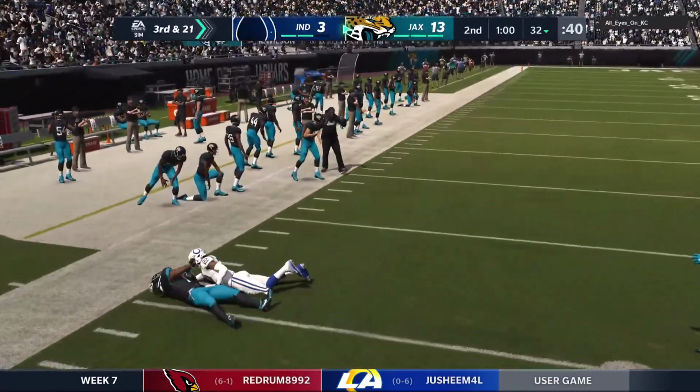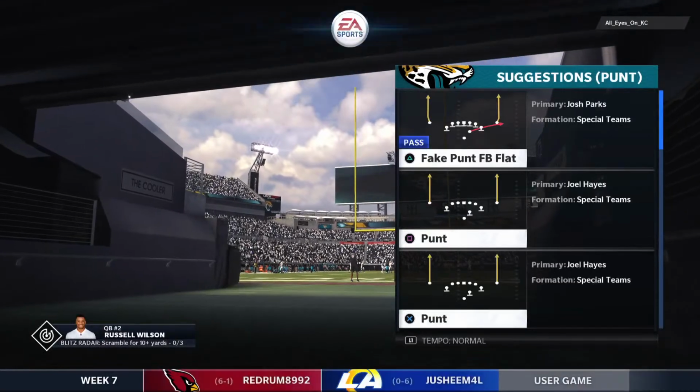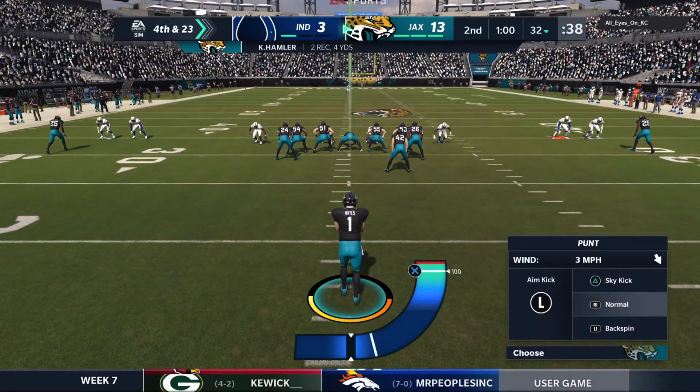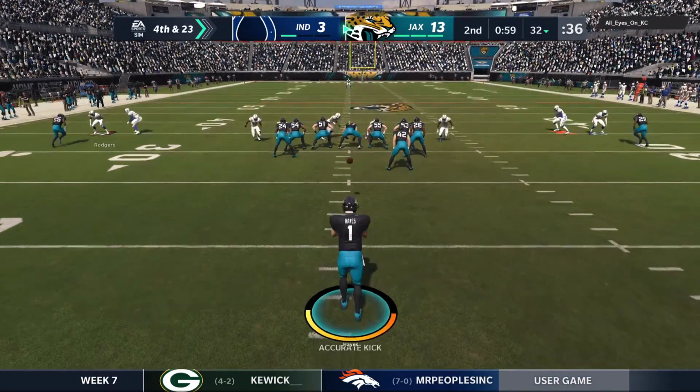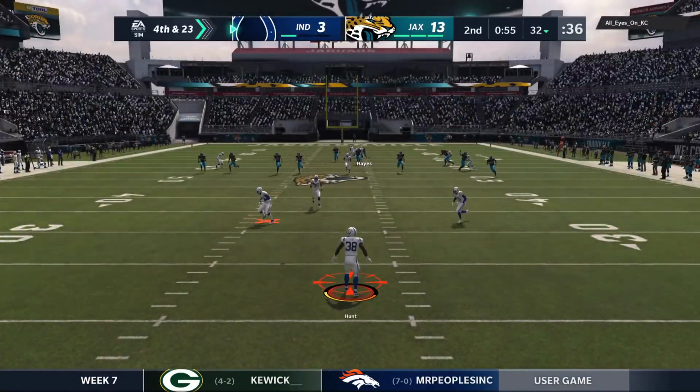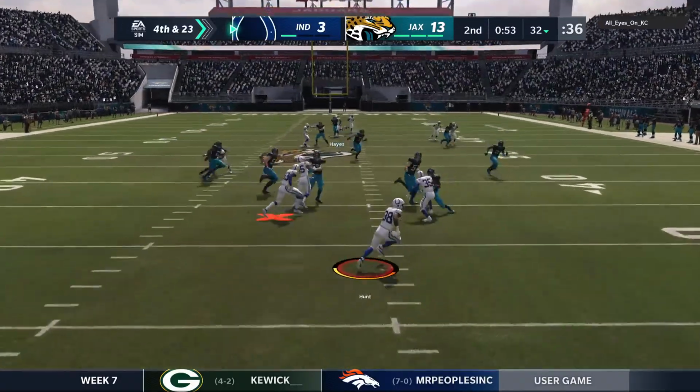Open man Hamler. That's complete. Now the Colts going to burn the second of their timeouts as they'll stop it with exactly a minute to go before halftime. It's fourth down. And the punt team on now as this one's sent away. Pulled in at the 24.